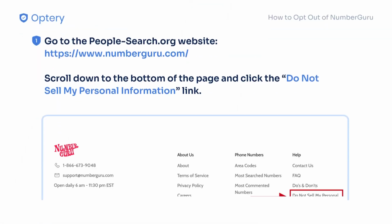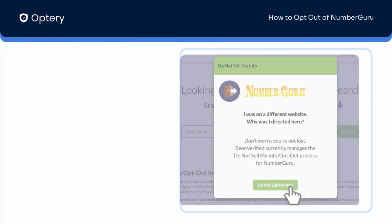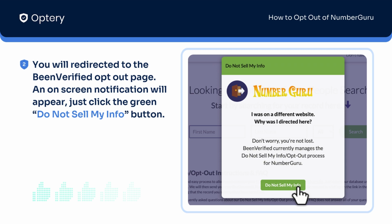Let's jump in. To opt out from NumberGuru, first go to their website. Scroll down to the bottom of the page and click the Do Not Sell My Personal Information link. You will be redirected to the BeenVerified opt-out page. An on-screen notification will appear. Just click the green Do Not Sell My Info button.